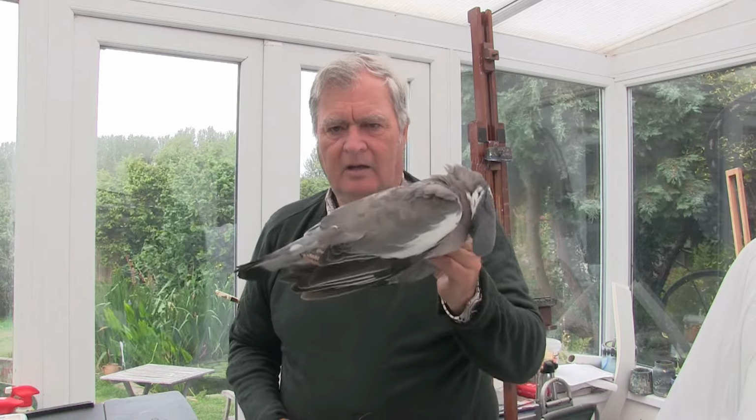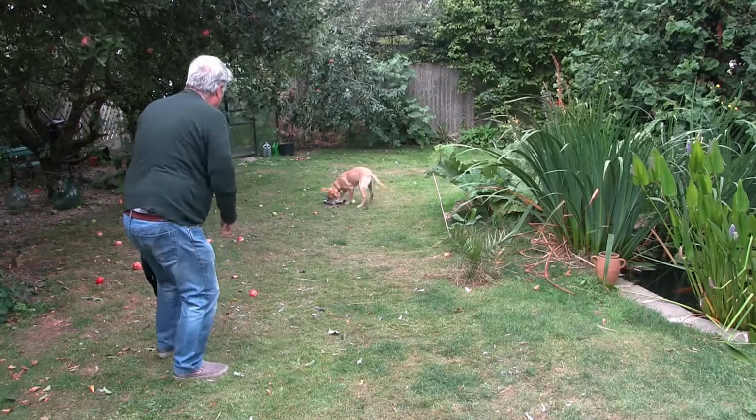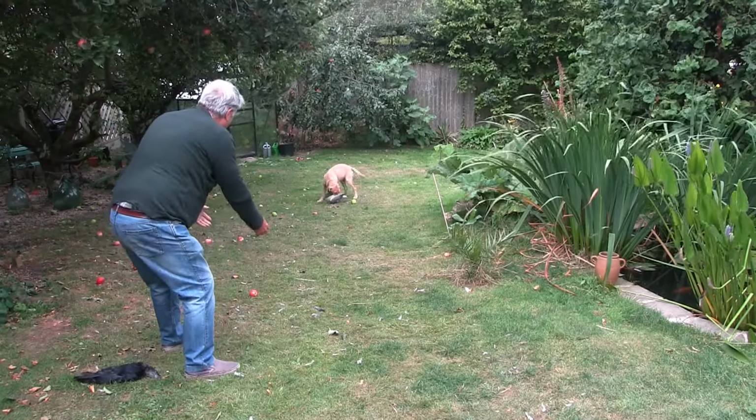When I shot a rook, she didn't retrieve it, but I think she was just too tired to pick it up. So we've got here a wood pigeon and the same rook. And we'll just see if she'll now, fresh in the morning, pick it up in the garden for us. And that will just finish this film off showing that she has advanced so well. I'm really pleased. Good girl.